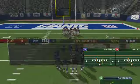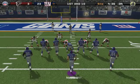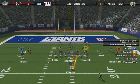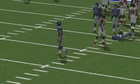You can't make any mistakes down here. So run the ball and just get it in there. 11 yards to the end zone. Atlanta lines up in a 4-3. Handoff to the tailback. He's brought down behind the line for a short loss.